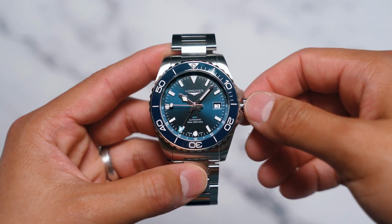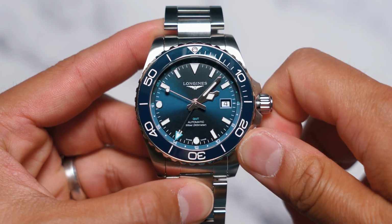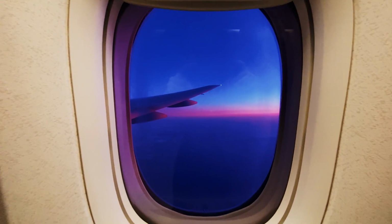Now this time the movement is a Traveler GMT, so when you pull the crown to the first position, you can independently jump the local hour hand, which is most useful when you're actually traveling somewhere, and that way you don't lose your home time.